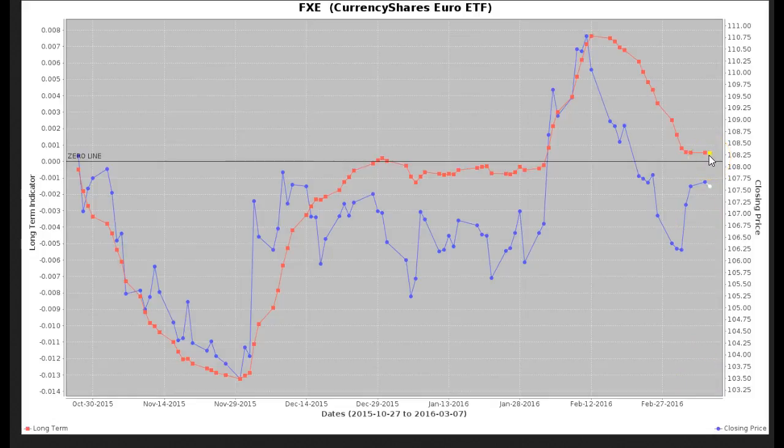In the event the ECB comes out with news that takes the euro to the upside, then it's going to move this oscillator back to the upside. That would be a successful retest of the zero line, and we're probably going to see the euro, or excuse me, the FXE go back up to the 110.75 area or 111 area.